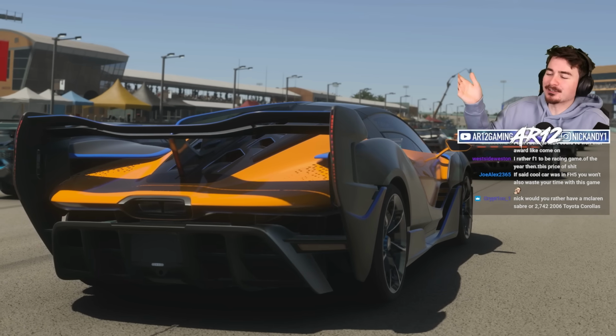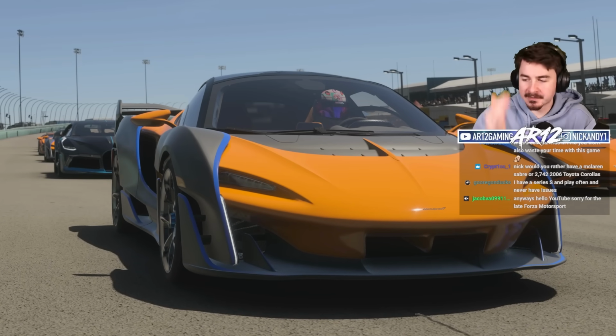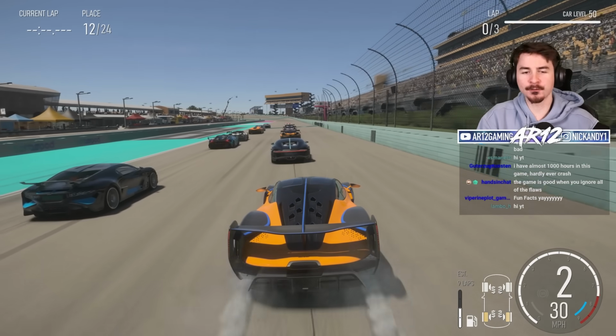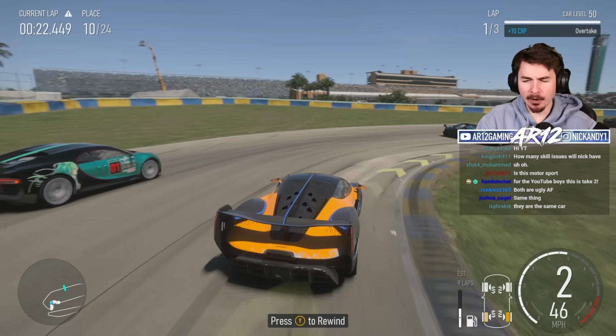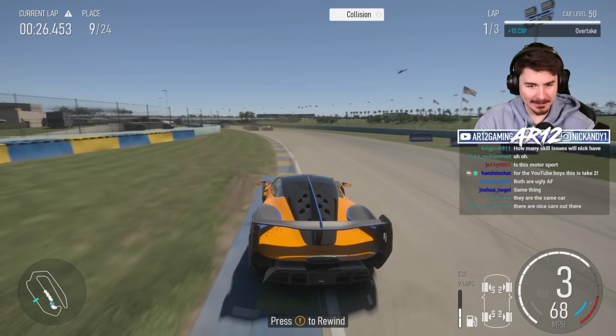This wouldn't be an AR12 video without any fun facts about the McLaren Sabre. Now, apologies in advance, because I will probably accidentally call it the McLaren Senna, but that's for good reason, because this is essentially a McLaren Senna in a bit of fancy dress. As the story goes, back in, I guess it was 2019 now. It feels like it wasn't that long ago.